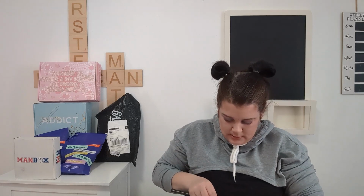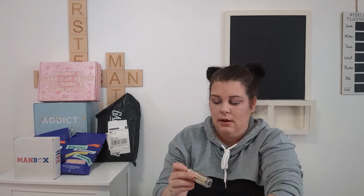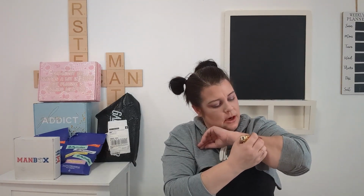Okay, it's sealed somewhere. Where are you sealed? There you are. Sometimes with the clear plastic on stuff, you can't even see where it's sealed. Oh, there we go. So interesting looking, that's for sure. It feels very light. It's a nice shade. So we're just gonna hope for the best here. Ooh, feels really nice. That'll be a nice shade on me.